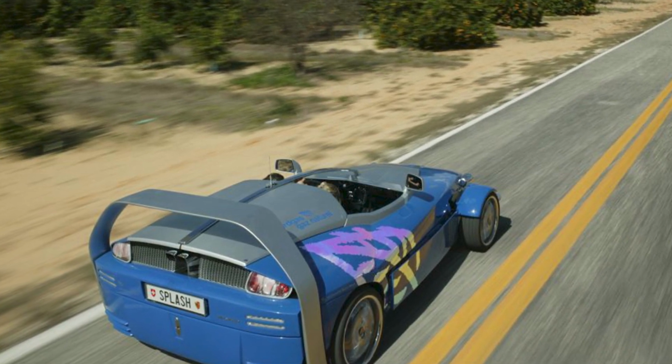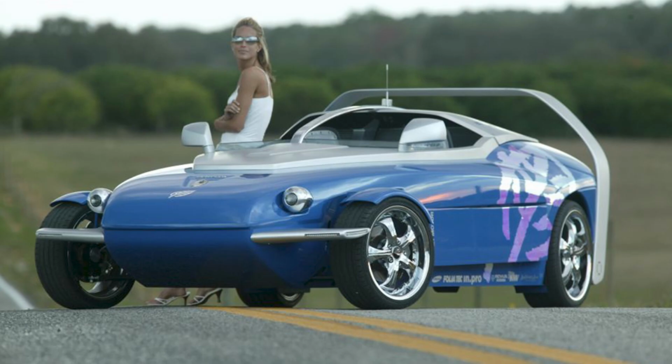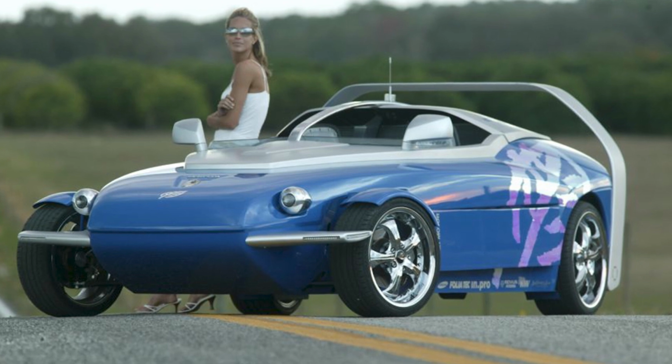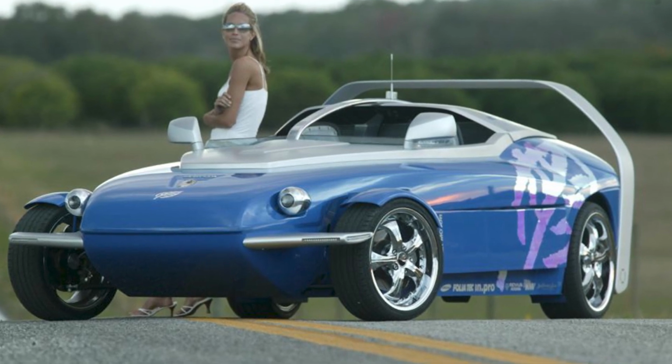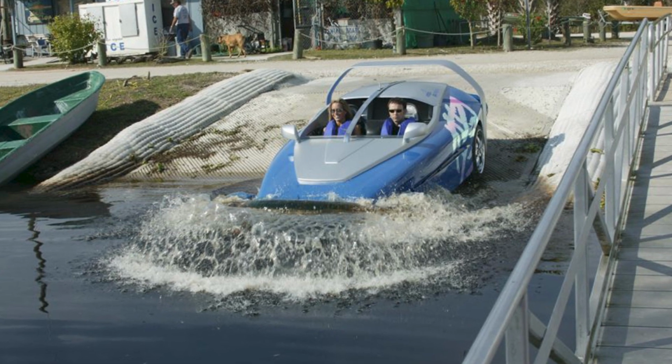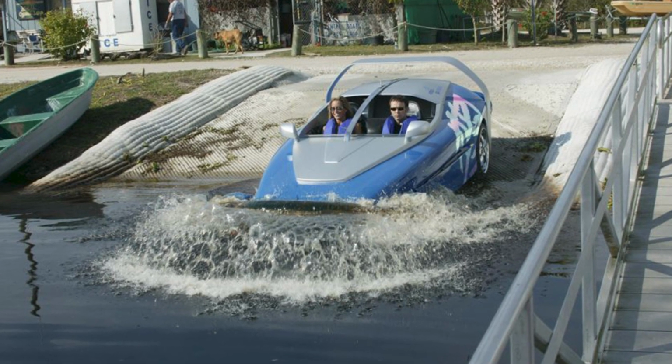A hydraulic mechanism that transforms it into an amphibious vehicle and a hydrofoil system that enables it to fly above the water. It's like a transformer, but without the annoying robots. The Splash can reach 200 km/h on land and 80 km/h on water. That's faster than most boats and some planes.